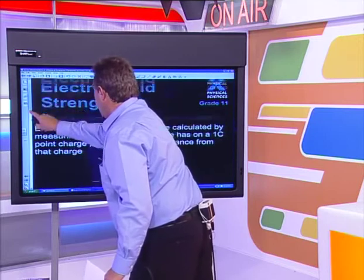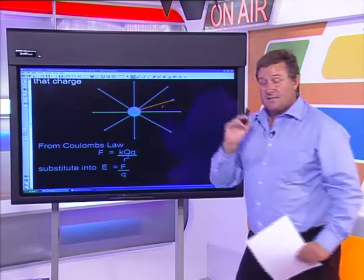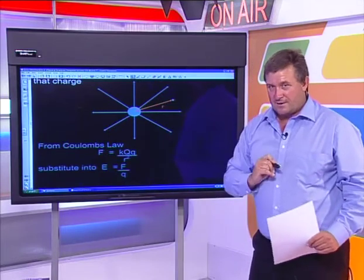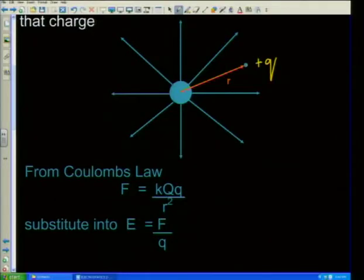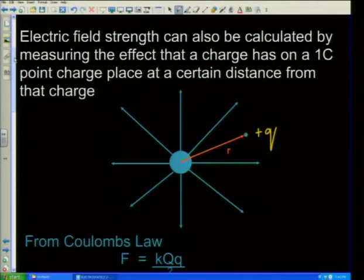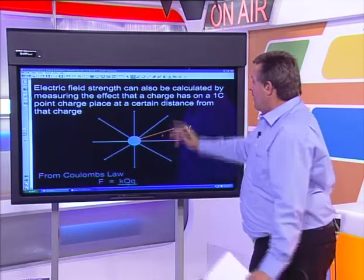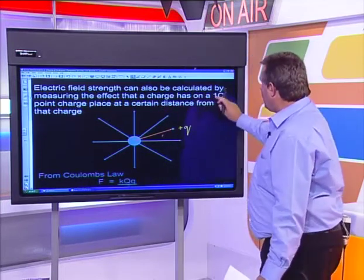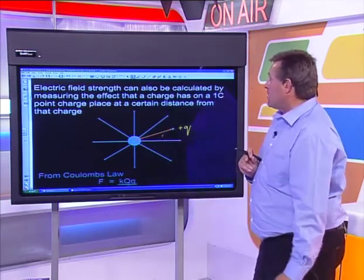We're going to now look at electric field strength based on what you did with Coulomb's law last week. Remember, and I'm going to make this a plus Q, I'm going to put it in there. There's my test charge at that point. Your electric field strength can also be calculated by measuring the effect that a charge has on a 1 Coulomb point charge placed at a certain distance from that charge.